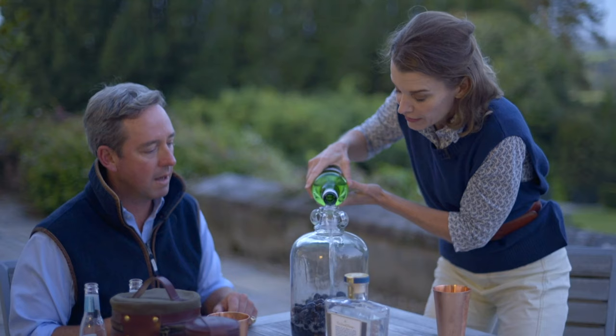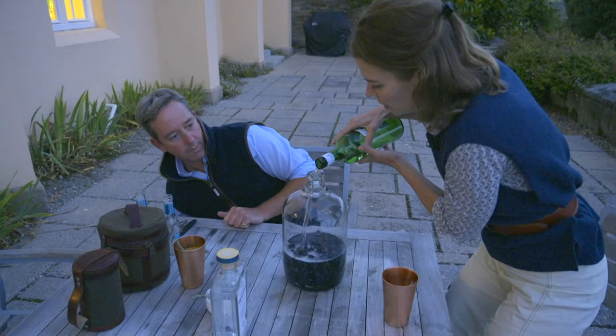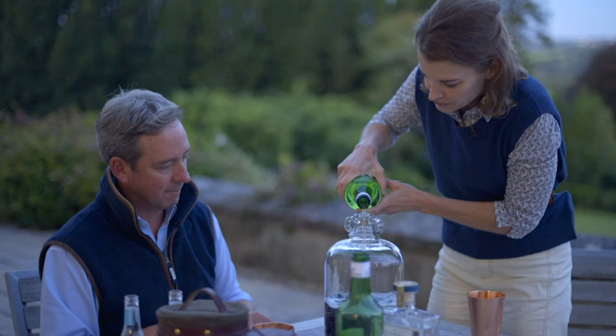Oh my goodness. I'll actually leave a bit of space for some sugar. Oh, wow. So this is going to make quite a lot of slow gin. Look, it's already turning the color. Fantastic. So we're going to get three in here.